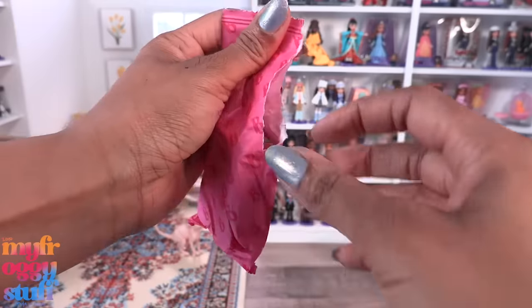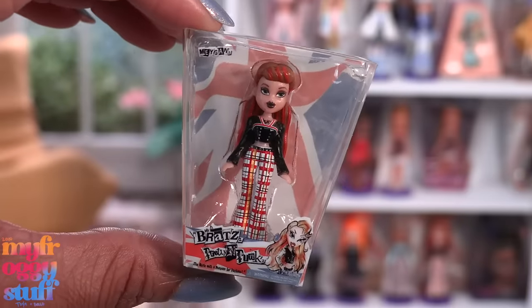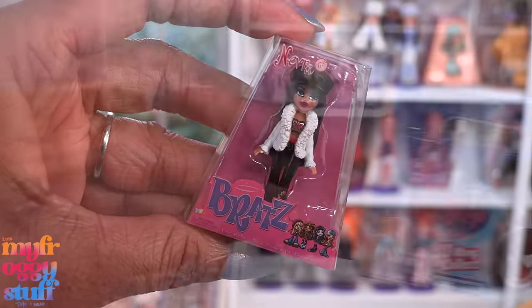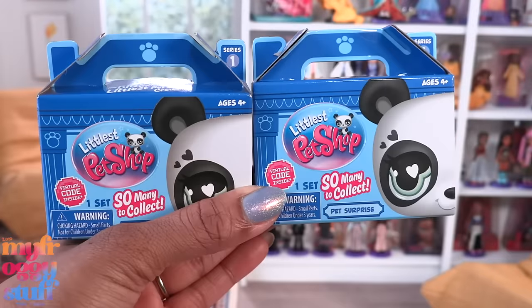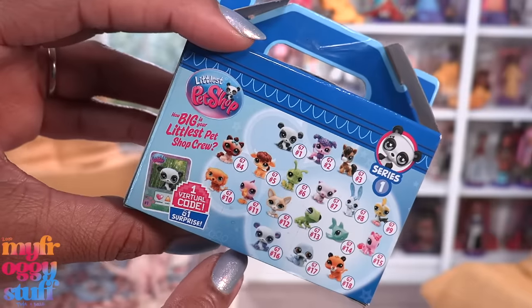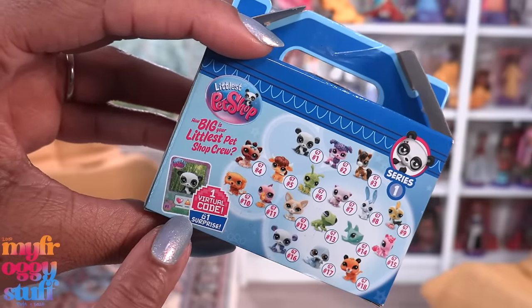The first one is Megan Bratz Pretty and Punk, a double. And the other one is Nevra, another double. Five Below has the new Littlest Pet Shops. On the case, it says no doubles. So hopefully we have two different characters today. This is series one. It looks like there are 18 different characters and we get a virtual code.